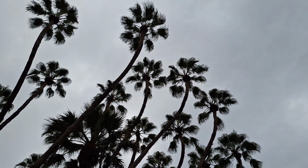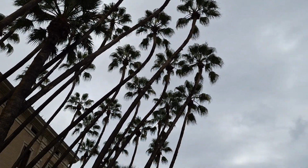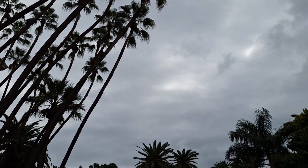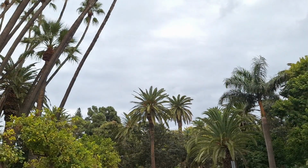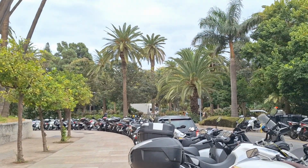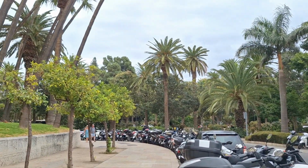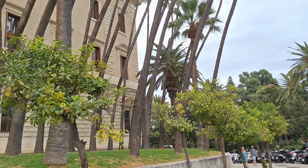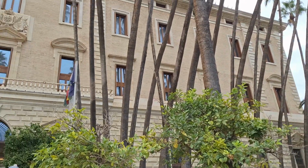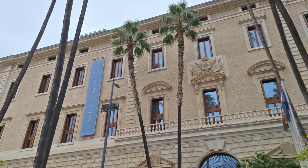Hello everyone, I am surrounded by palm trees and motorbikes. Well, there's a reason I'm here, because just to my left there is a big beautiful building which is now the Museum of Malaga.